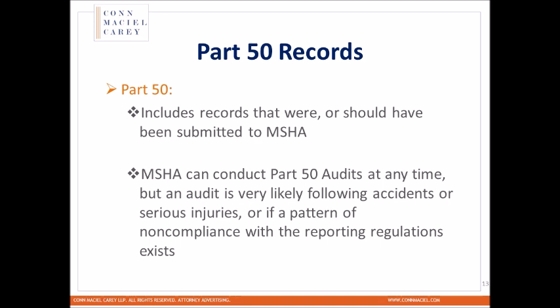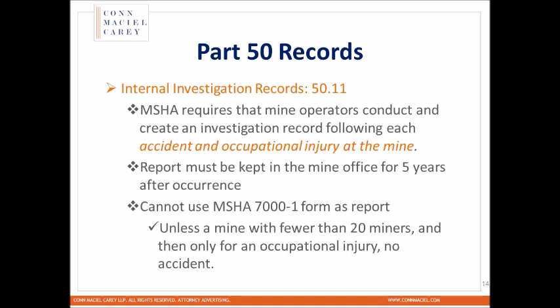If we're looking at the quarterly or the injury reports, we have to maintain them at the office closest to the mine for 5 years after submission. And we also have to maintain, if we have any incidents or accidents, a copy of our internal investigation report that is created for submission to MSHA, also for 5 years. So that's a long time to maintain a record when we are looking at workplace exams as our most recent or our longest record to date, which was just 12 months.